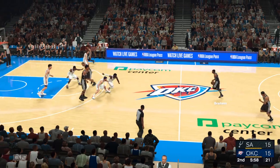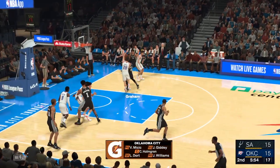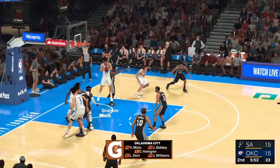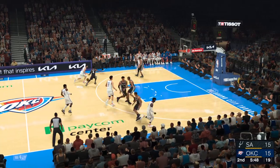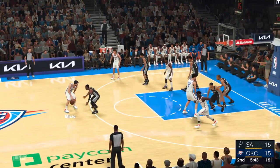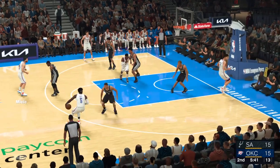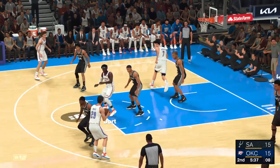Spurs shooting for the game at 42%. The post pair will be Williams and Holmgren. Then it's Josh Giddey. Then it's Lu Dort. And it's Micic in at the one spot. That's the group for Oklahoma City. Get going here in the second. The pass to Dort. Drives to the hoop. Pass to Micic.